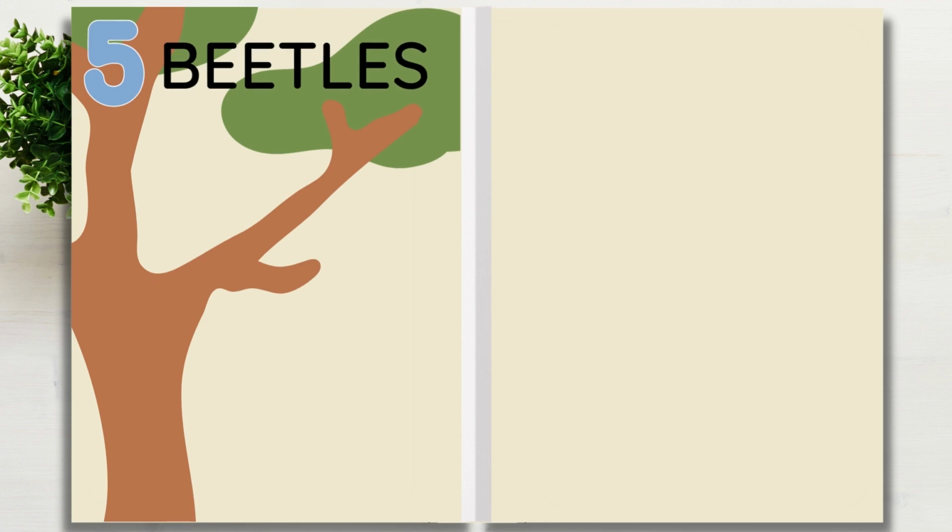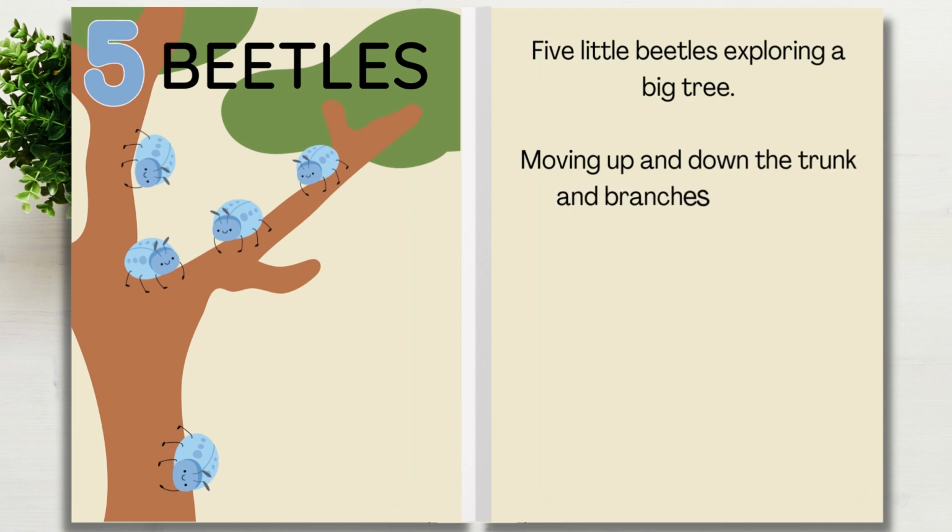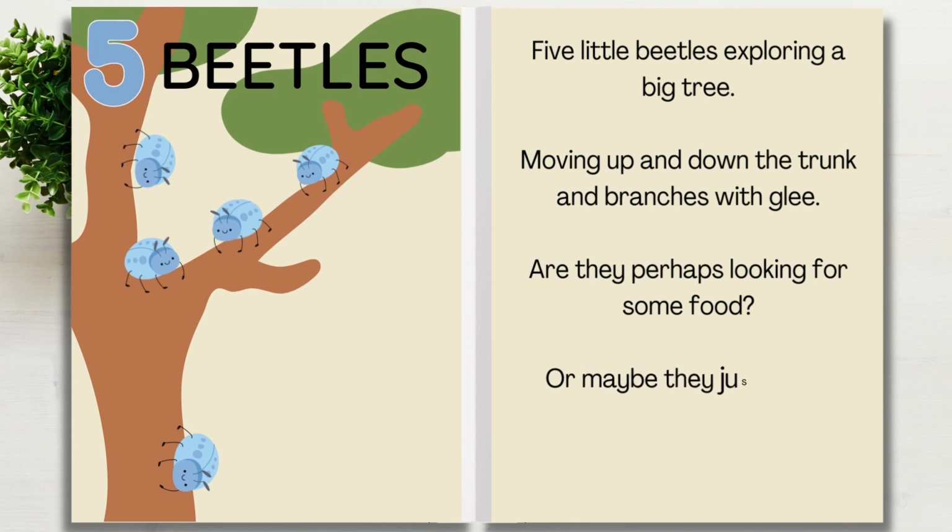Let's count five beetles. 1, 2, 3, 4, 5. Five little beetles exploring a big tree, moving up and down the trunk and branches with glee. Are they perhaps looking for some food? Or maybe they just like to infest trees and chew some wood?